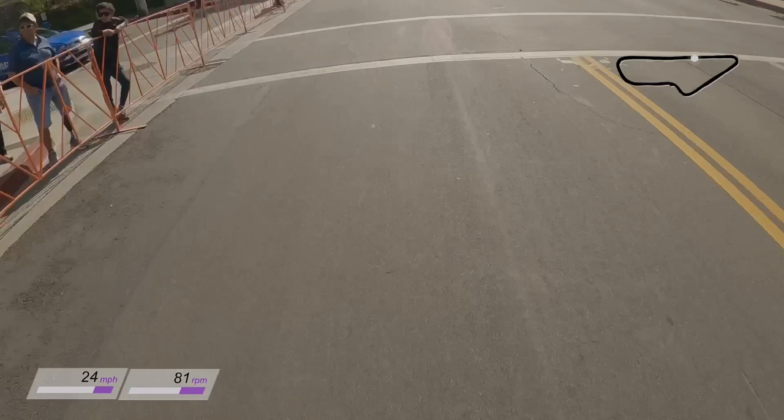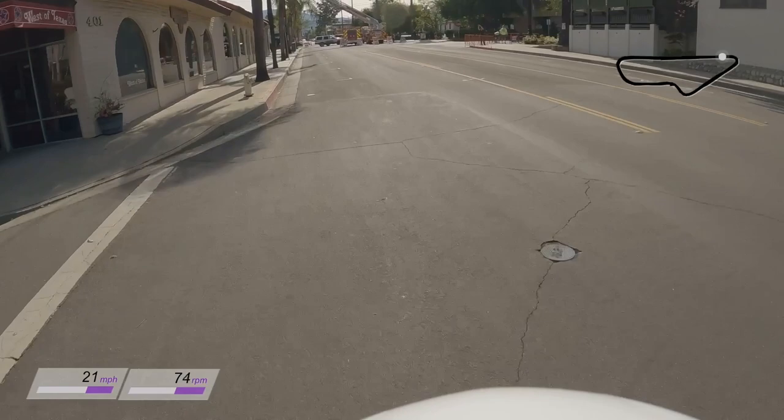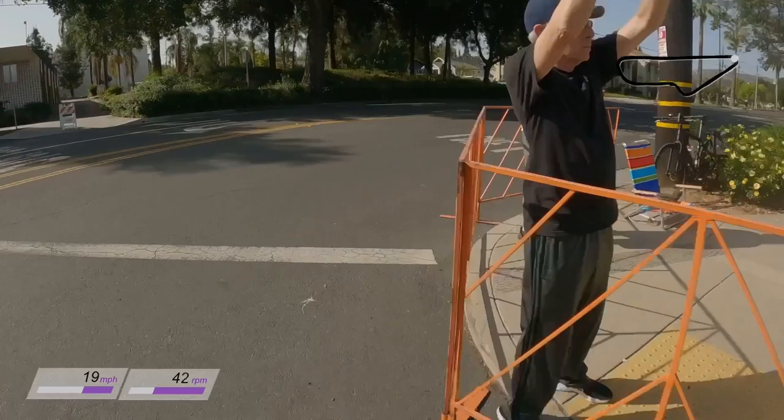I kind of let up right here. I think the field's right there, so I'm like, okay, I'm not going to catch that guy. That guy's right there. But it kind of motivated the field to chase a little bit, because I felt like they were settling in. So I was like, hey guys, come on.